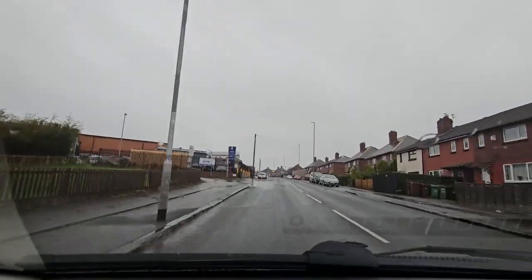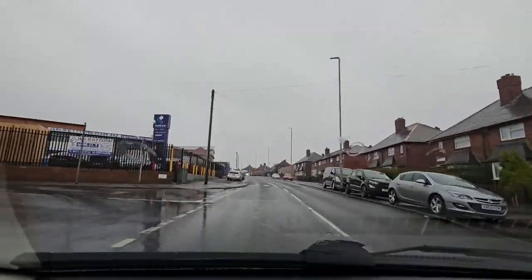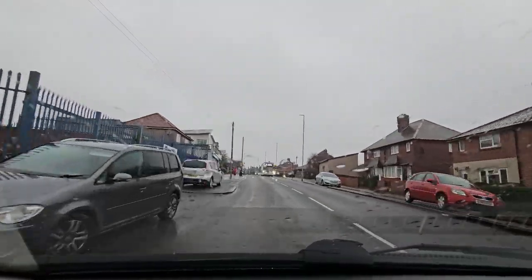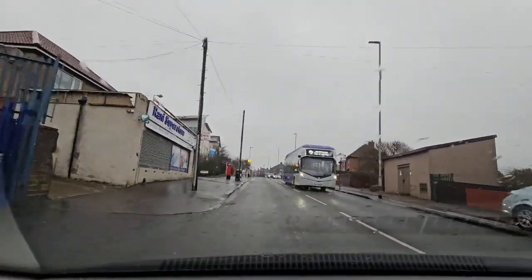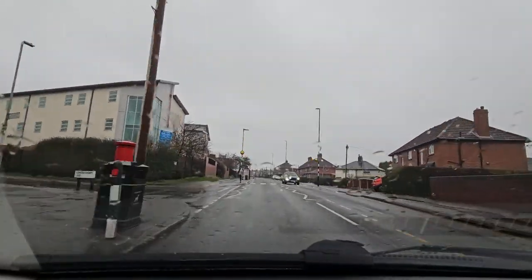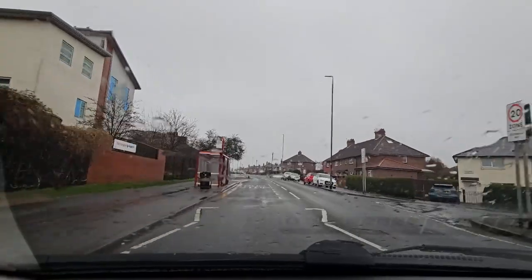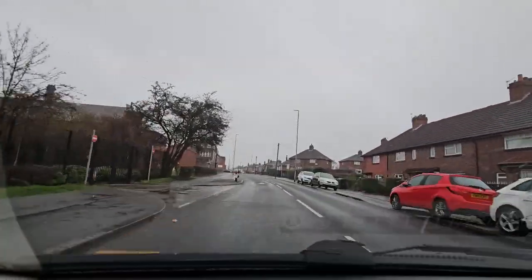Not sure what this will be like, but Sunday morning seems a good morning to explore the city because traffic is terrible the rest of the time. But let me know in the comments what you think, or is there any particular part of Leeds that you want to see?